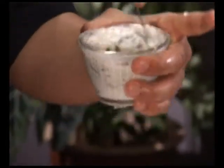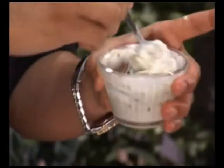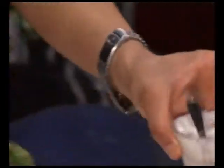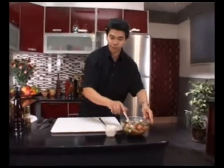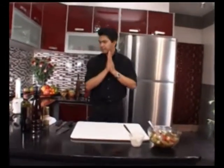Look at that. So this is going to go on top of your fried poached egg. It's going to add to the flavor. There you go. We've got all our items here. We've got a beautiful salad here. We've got our GCA mayonnaise right here. And all I need is a lettuce.